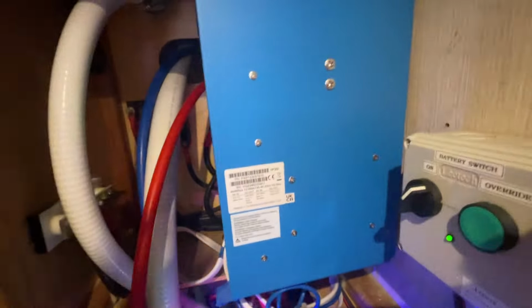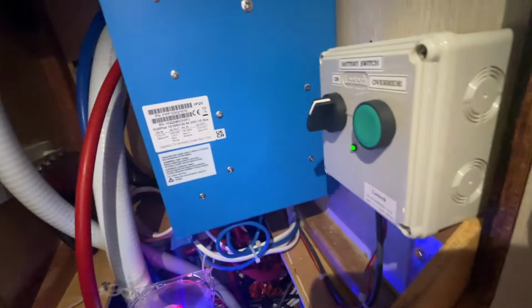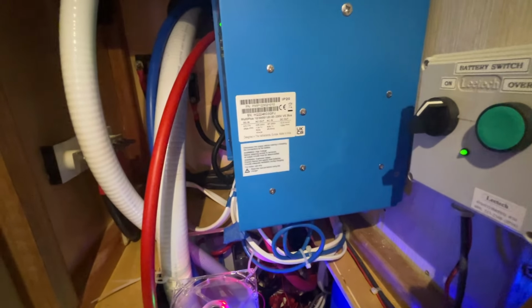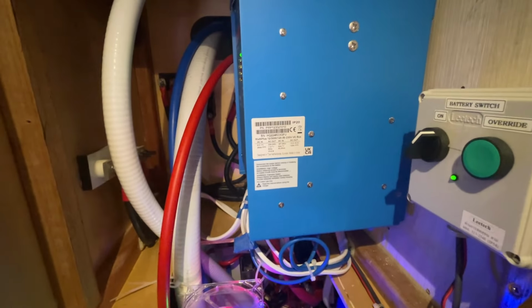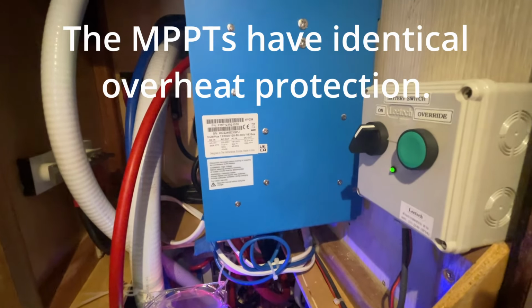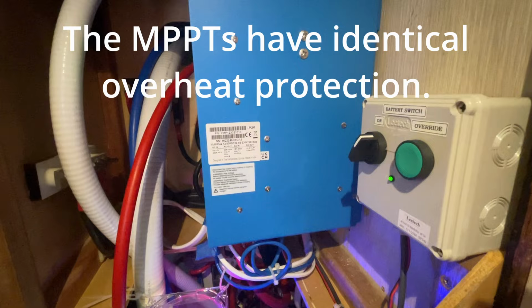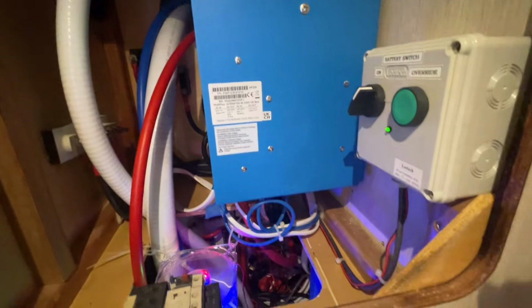There is a cover that goes on here, but that makes this a much more enclosed space, and I'm not sure that's necessarily better for the inverter. If the inverter overheats, it's got temperature protection, so it will just close itself down slowly. It will reduce its power and then eventually close itself down.